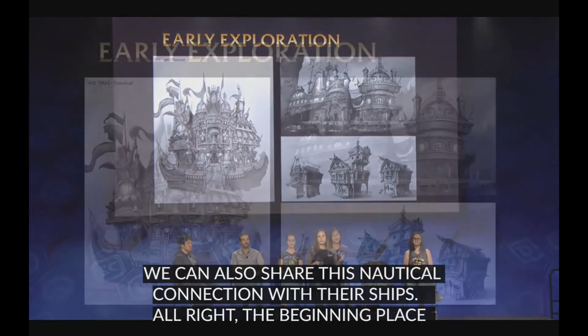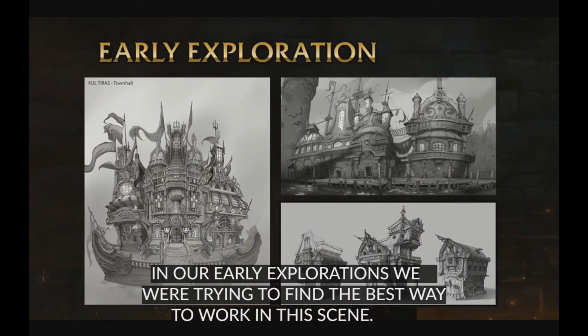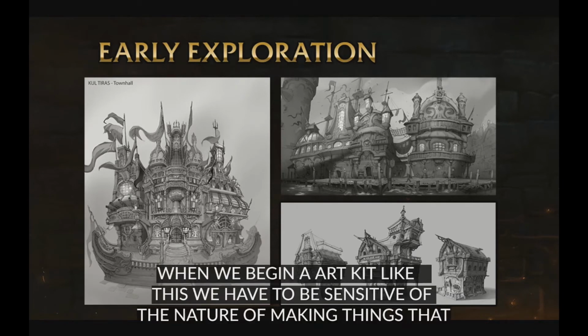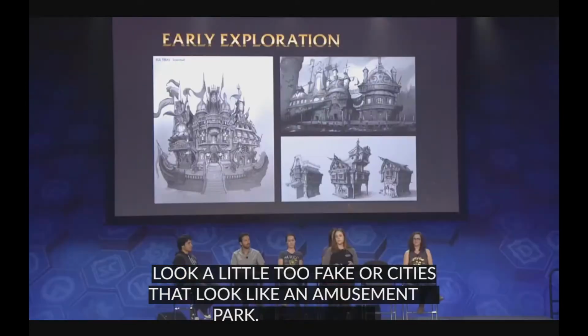In our early explorations, we're really trying to find the best way to work in this theme. When we begin any art kit like this, we have to be very sensitive of the danger of maybe making things that look a little too fake, or cities that look like an amusement park. So to really understand this theme, we studied the visual elements off of real ships.